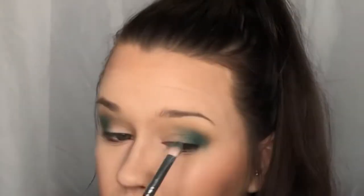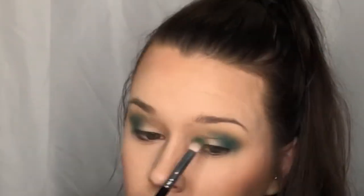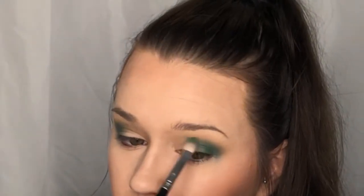I'm loving where we're going with this look. I like to work both eyes at the same time and it may be a fault.